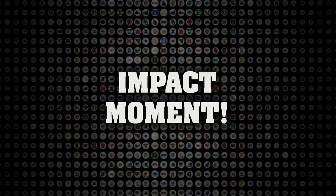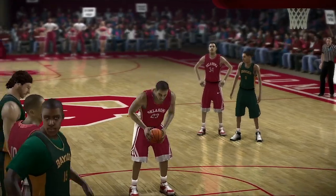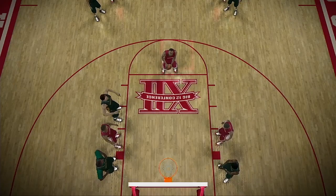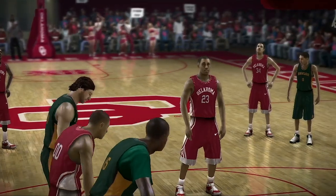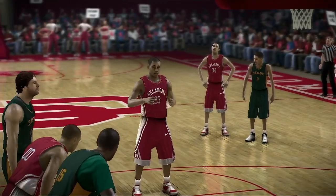Number 32 walks out to get his first minutes tonight. They have such a deep bench, Brad. This kid could start for any program in the land. Except this one, apparently. Well, you never know what the story really is.